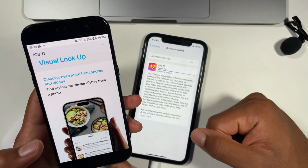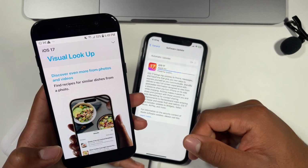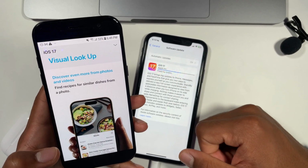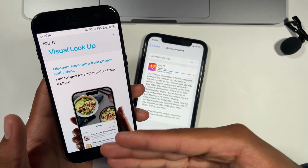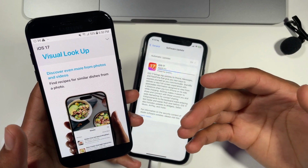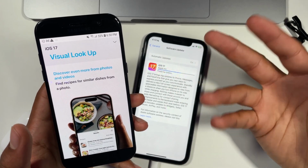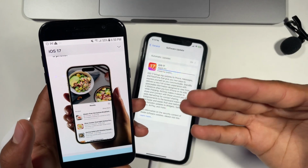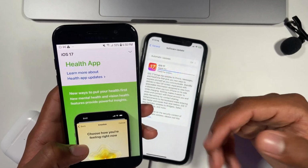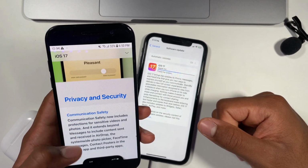A new feature that's coming to iOS 17 is visual lookup. So you can discover even more from photos and videos. So let's say you took a photo of maybe an avocado breakfast bowl and you want to see some recipes about it. You can visually look it up and it'll show you a bunch of recipes for an avocado breakfast bowl on the web. Health app is also coming with more updates.